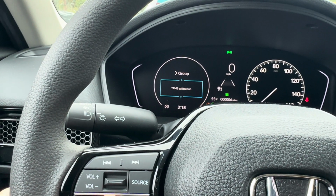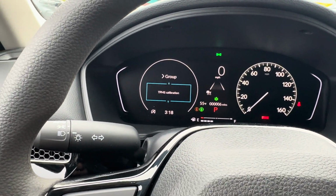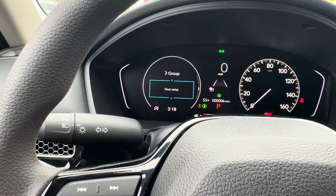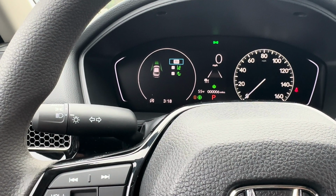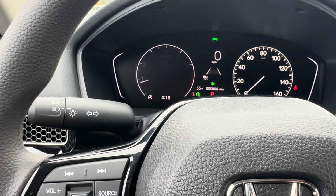And what we're going to do is we're going to go over things like your tire pressure monitoring system calibration. So if that light comes on for you, we're going to go over your driver assist system setup. We're going to go over your door setup as well. Press the home icon and you have your safety and support. Let you know how to operate and control your road departure mitigation as well as your collision mitigation braking system.